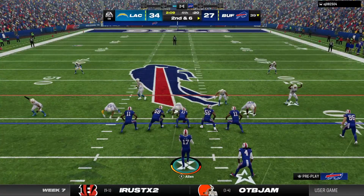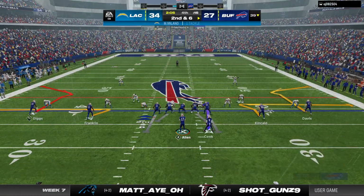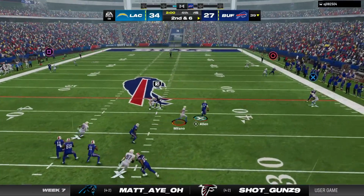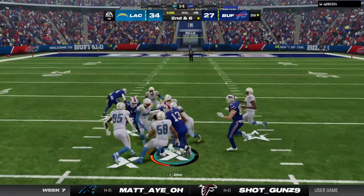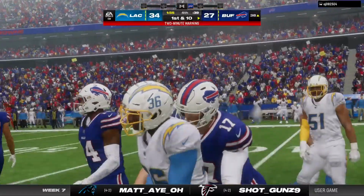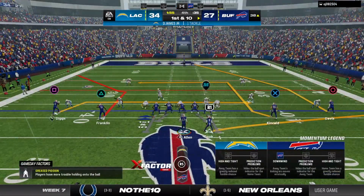2nd and 6 coming up. 4 yards on the pickup. 2nd and 6. At the 39. To the air, Allen. Flushed out right. And he has a big gain inside the 40 before being dropped. Plenty of time. All 3 timeouts still remain.